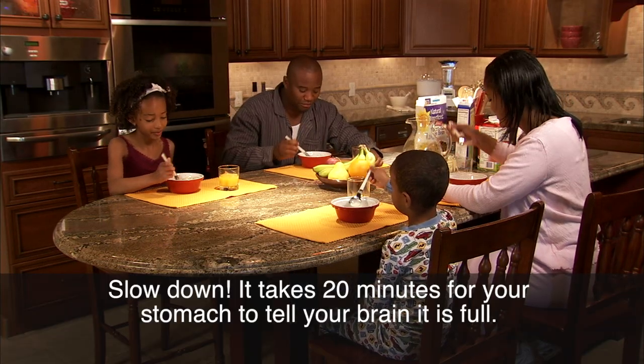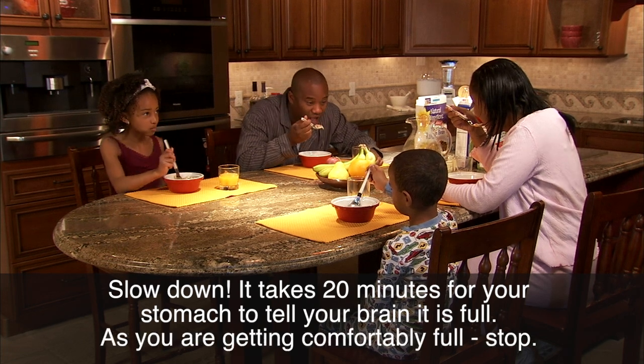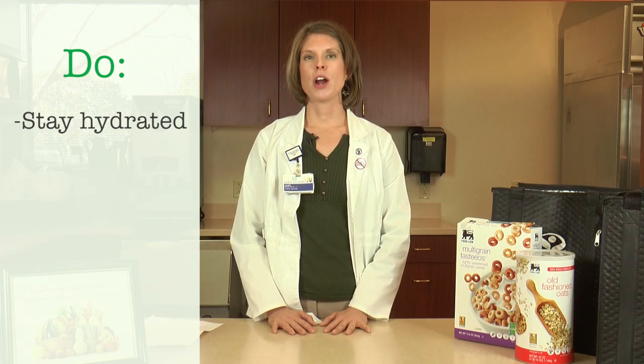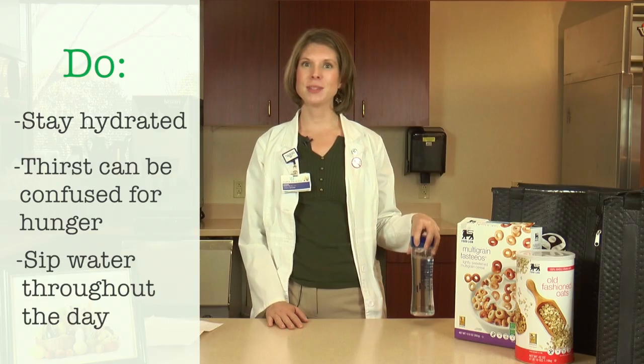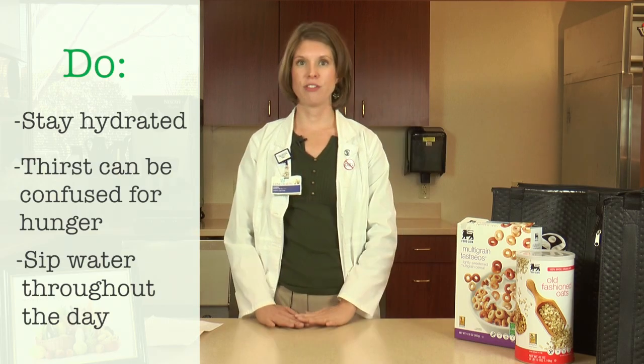As you're eating, check in with yourself mentally and see where you are in your fullness cues. As you're getting comfortably full, stop. Make sure that you are getting adequate hydration as well, because sometimes we feel like we're hungry when we're actually thirsty. So keep your bottle of water with you at all times and take sips of it throughout the day so that you can stay hydrated and focused.